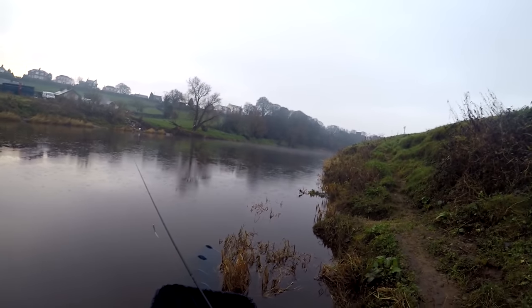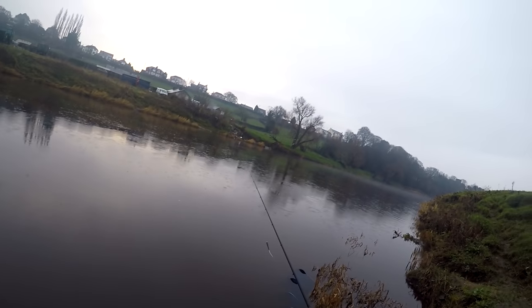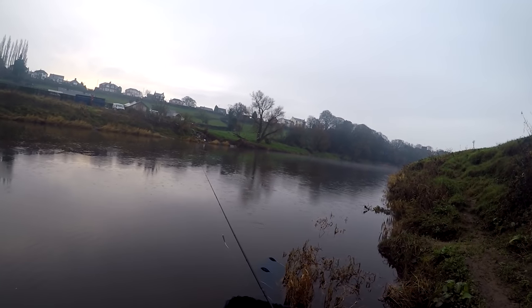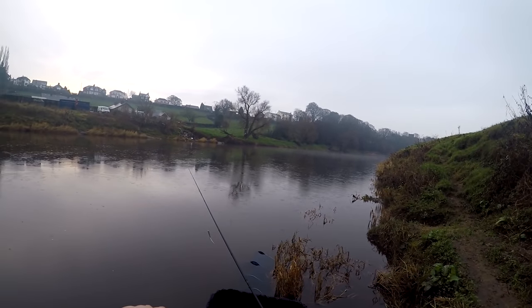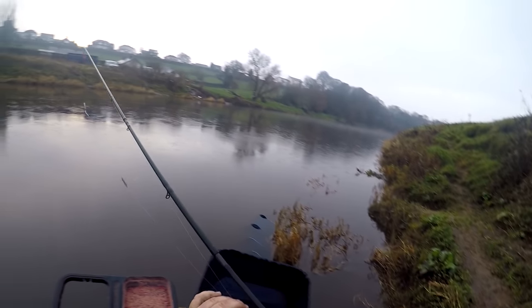Now I know we can get from A to B quite easily. I'm just going to put a bit of hemp in line with that tree. What I'm hoping is that's about where my float will be settling. The pace of the river today is going to push the feed down. Nice bit of hemp in the river.